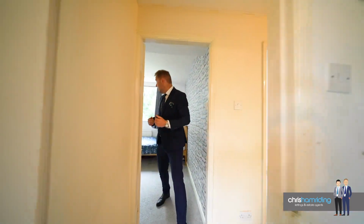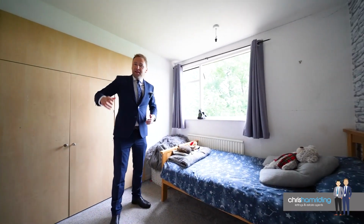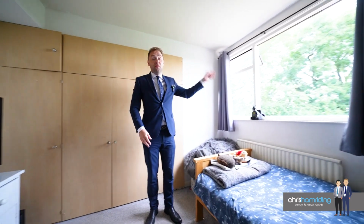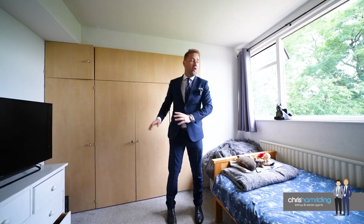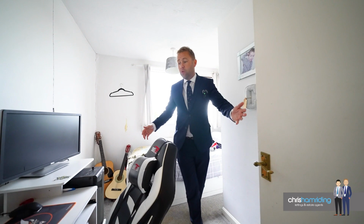Back across the landing, and we've got yet another double bedroom. Now I can't decide if I like the views from the front or indeed the views from here. Yes, we've got built-in wardrobes, but just take a look out of that window. Amazing views as far as the eye can see. Back down the landing, we're going to take the rooms as we find them, as you'll have seen on the floor plan.